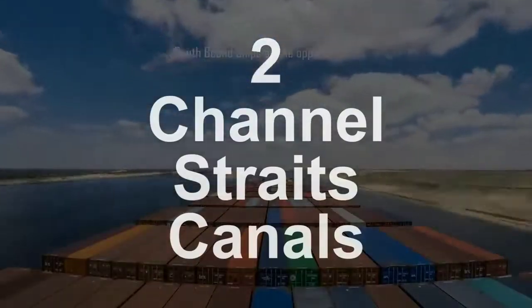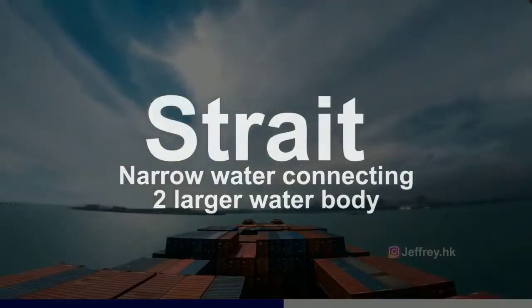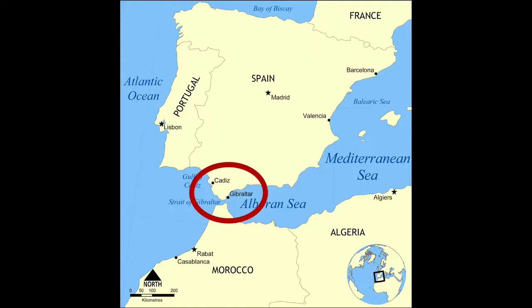Second one, channel, straits, and canals. Strait is a narrow water body connecting two larger water bodies. Examples such as Singapore Strait or Strait of Gibraltar. Most importantly, they are naturally formed.